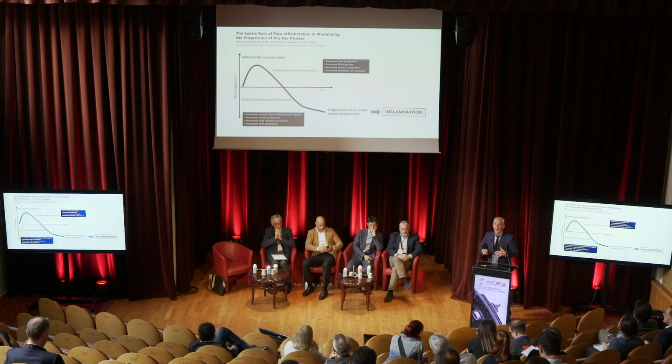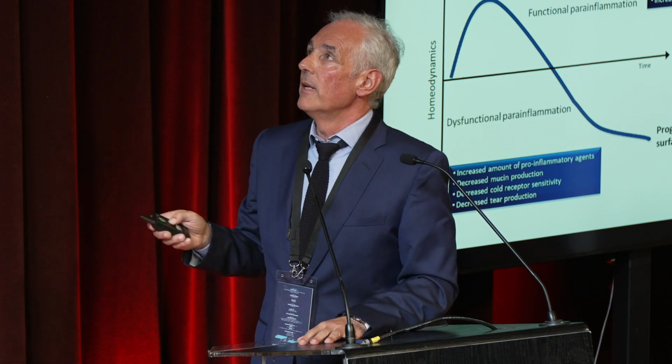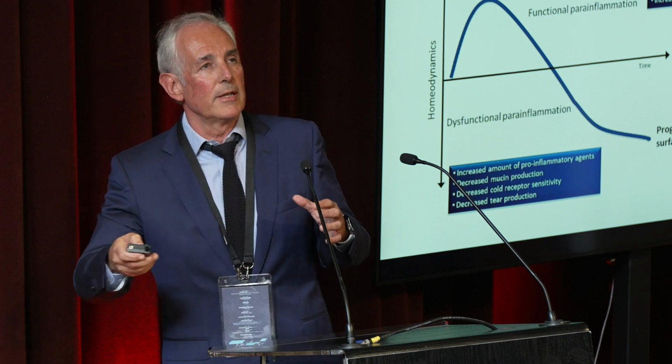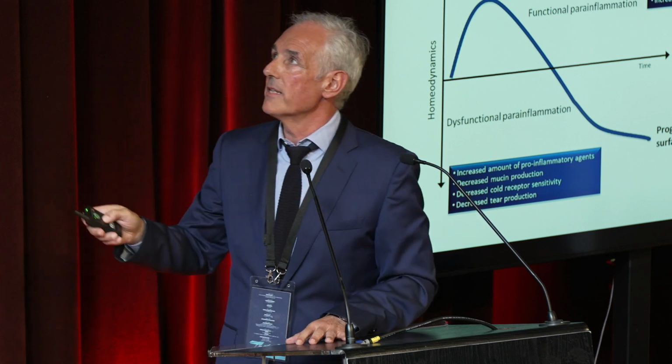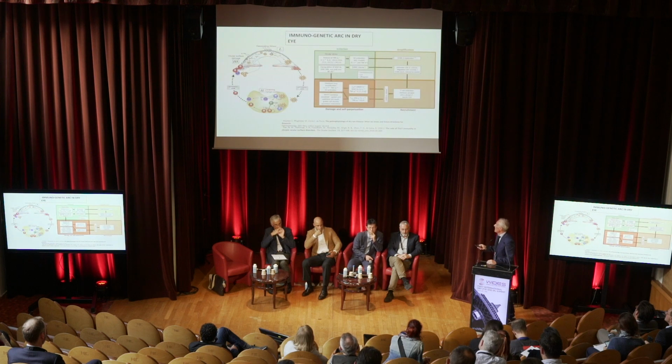Trying to explain how the laser improves or reduces the inflammation at the ocular surface, we speculate about the mechanism of the inflammation. In this slide, we see the para-inflammatory procedure that we see at the ocular surface. There are many stimuli that produce an imbalance in the homeostasis system, and then finally induce the inflammation. Trying to summarize again the inflammatory reactions, we have this arc that we can see in different publications.